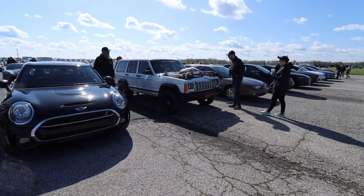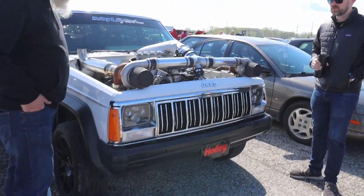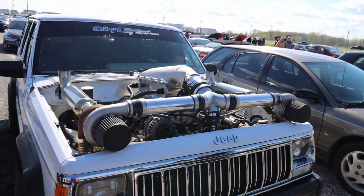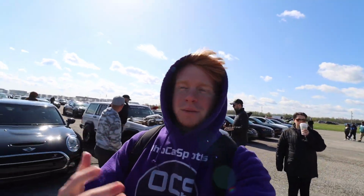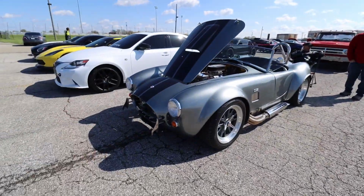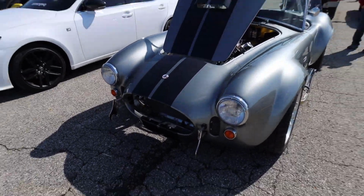Check this thing out. More engine than car itself. This is crazy looking. Would you guys do that to your Jeep? Personally, I don't know, but it looks nice. It's probably pretty quick. Can't hear me too much over the Mustang over here. That's one loud guy. Not a Shelby Cobra right here. This is looking nice. Pristine condition.